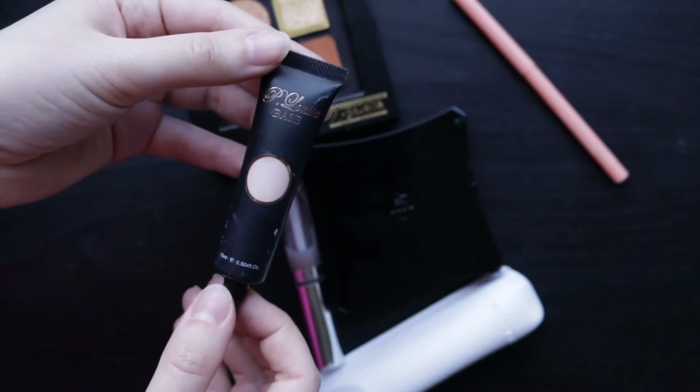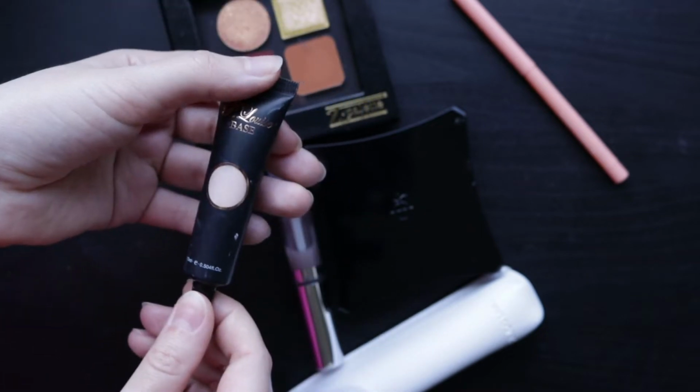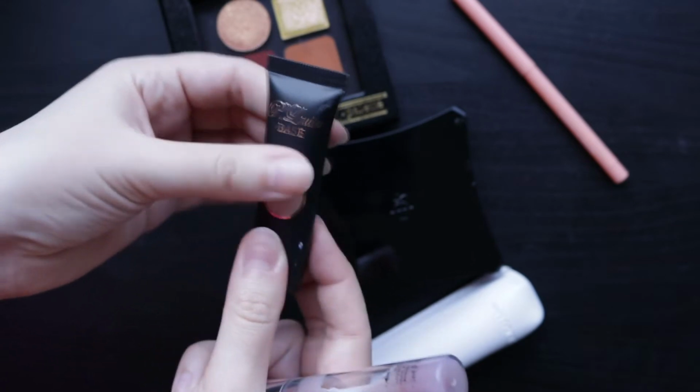For the eye base, I reached for the P. Louise base in shade 0.5. I haven't really been using my P. Louise base anymore, so I thought I would bring that out since I am stuck with this huge tube.